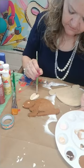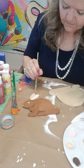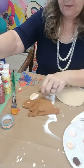Now, it's just going to be that one side of his ear that you can see the pink on. And I'm going to wipe that off. I'm going to run out of room to pick him up. So I've got just a little bit of pink there.